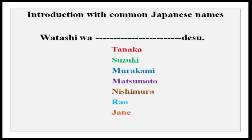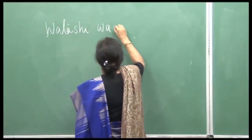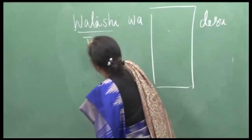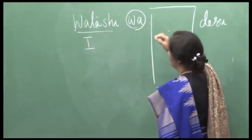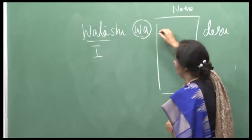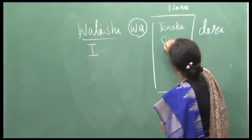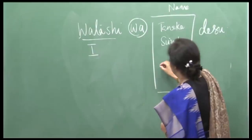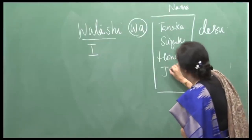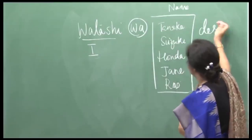Well, now as we did this first sentence over there, watashi wa ___ desu. Very simple. Watashi, as I told you, is I. Wa is the particle which I talked about earlier, and over here you can have your name. So, it can be any name, anybody can be introduced like this. Tanaka, a Japanese name. Suzuki, another Japanese name. Honda, another Japanese name. An English name, Jane. Rao, an Indian name. So anyone, you can introduce yourself like this.